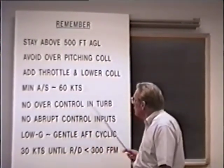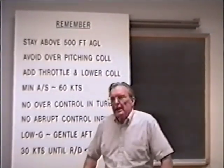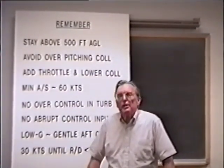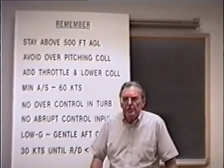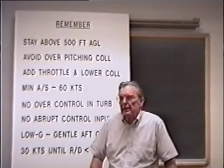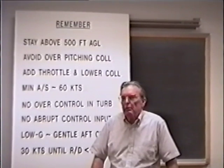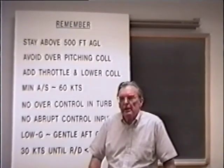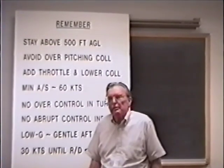No over-control in turbulence. Remember, the helicopter actually can handle turbulence very well if the pilot allows it to do it. The real danger is that the inexperienced pilot will get on the controls, be trying too hard, and will actually over-control the helicopter and literally drive the helicopter out of control in severe turbulence.